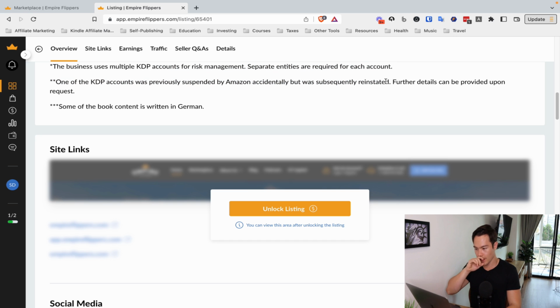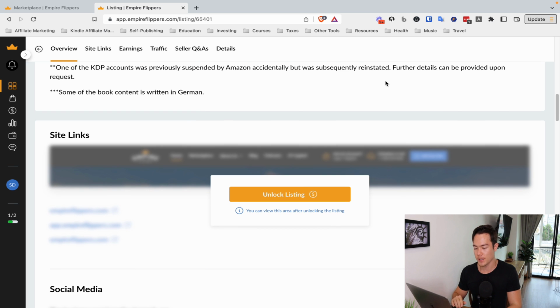Interesting. So the only thing with setting up 9 LLCs and 9 different KDP accounts is if the buyer wants to buy this business, they also need 9 LLCs. I don't know how many people walk around with 9 LLCs. It's fairly easy to create LLCs, but if the buyer wants to buy this, once again, they need to go and create 9 different LLCs so they can transfer all those KDP accounts into their LLCs, which might be a little bit of a hassle. Wouldn't be too bad, but just slightly inconvenient.